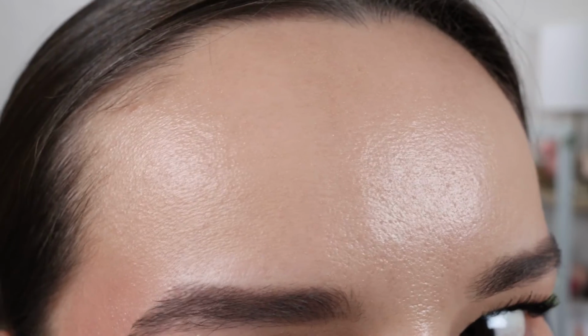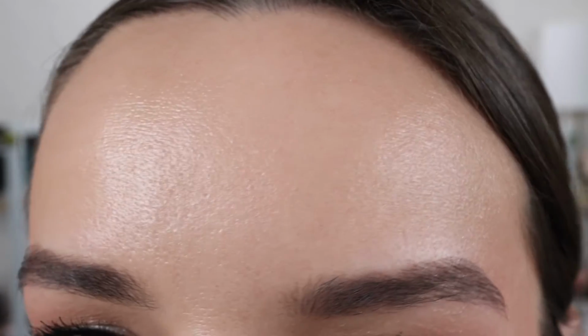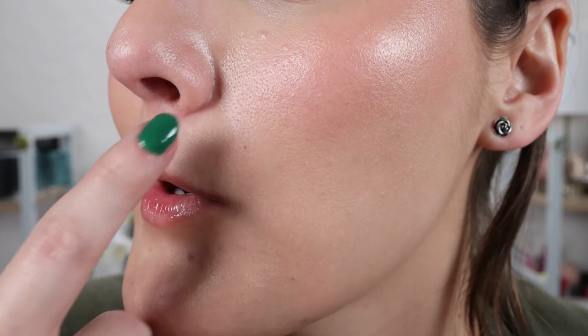Let me just go ahead and do a close-up so that way you guys can see everything I'm seeing. So here's my shiny forehead, but it's still looking so good. Here's the left side of my face. Again, foundation kind of missing from my nose, but that's just because I blow my nose all the time. Anyway, it is looking so, so good. No creasing, no caking. I'm so amazed. And then the exact same thing on the right side.